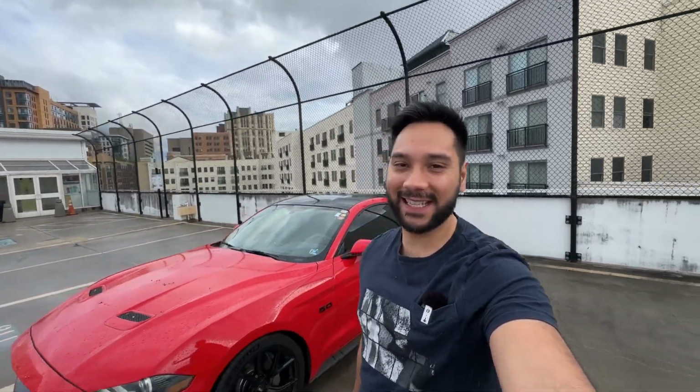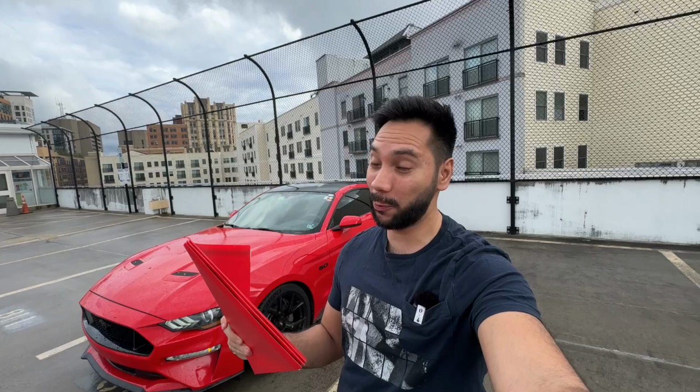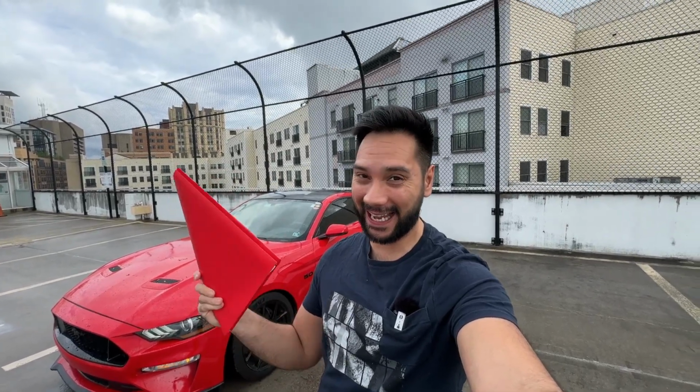So it has been 50,000 miles since I've owned my 2019 Mustang GT, and I've got this folder full of receipts with the maintenance: oil changes, brakes, and tires. So let's talk about how much I've spent on my 2019 Mustang GT in the 50,000 miles I've owned it.